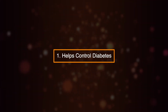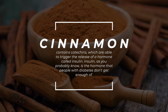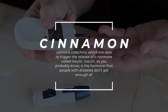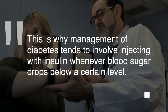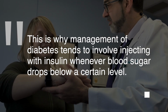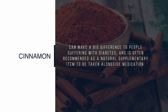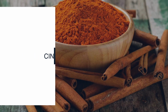1. Helps control diabetes. Cinnamon contains catechins, which are able to trigger the release of a hormone called insulin. Insulin, as you probably know, is the hormone that people with diabetes don't get enough of. This is why management of diabetes tends to involve injecting with insulin whenever blood sugar drops below a certain level. Cinnamon can make a big difference to people suffering with diabetes and is often recommended as a natural supplementary item to be taken alongside medication.